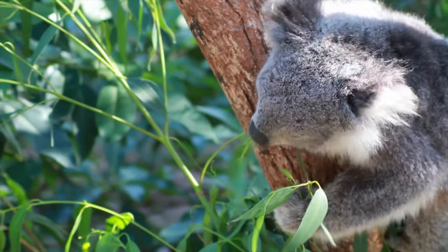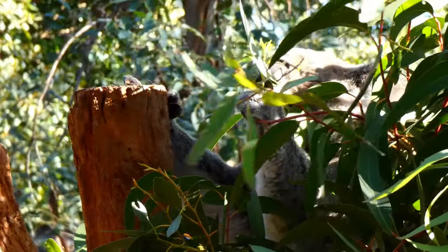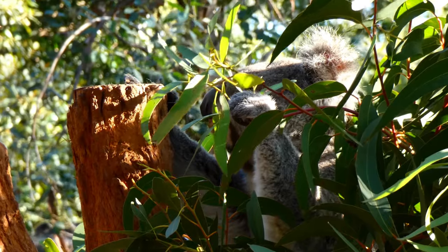And they only eat one thing, the leaves of a eucalyptus tree, which is actually poisonous for most animals. It must be pretty hard to digest in the stomach. Maybe that's why they sleep so much.